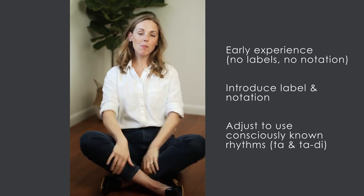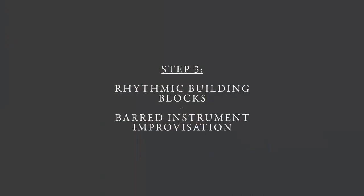All right, that is where we will pause this activity for today. Okay, let's keep going with It Fell From the Sky.